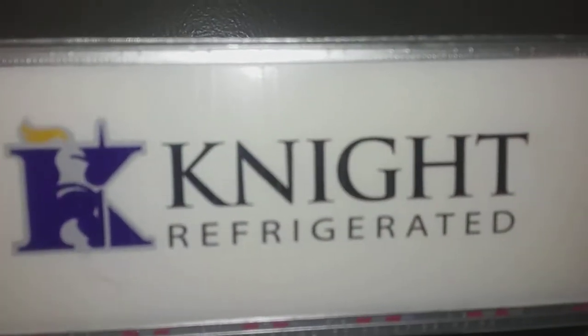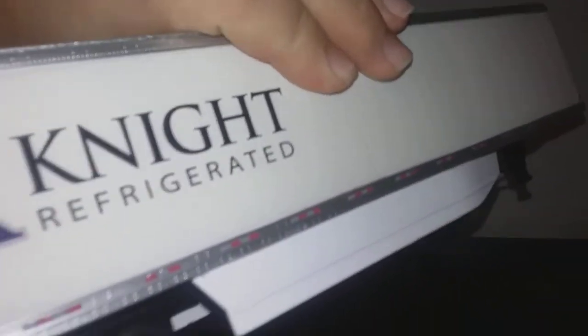Got Knight Refrigerated, and then the phone number, then the company's website. Oh, this is neat. It says, do not pass on right. Is that how they turn? I don't know. Tell me in the comments below. So it's Great Dane SSL. Got the Knight emblem on that. Then on either side, you got the Knight Refrigerated.